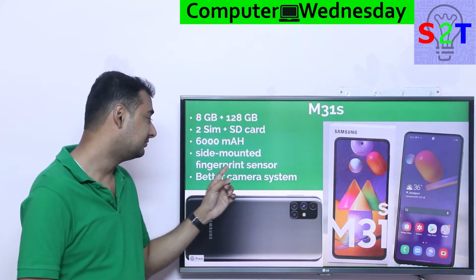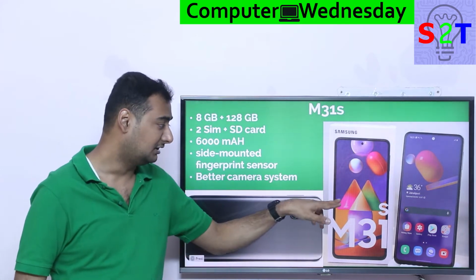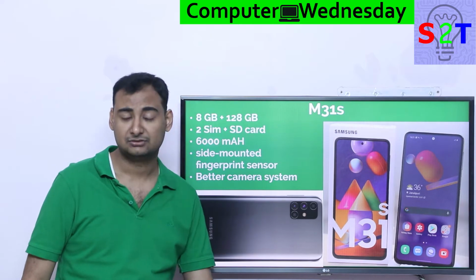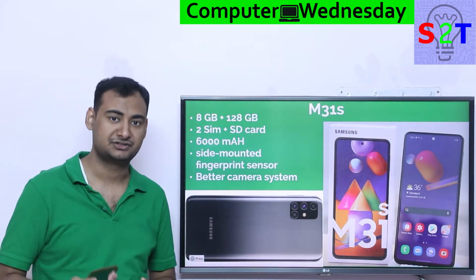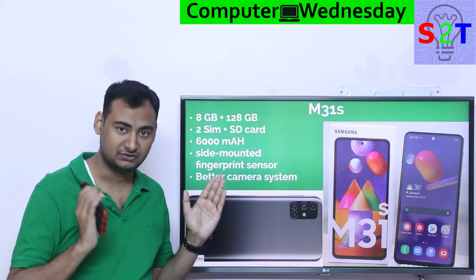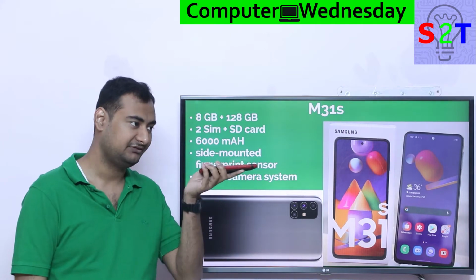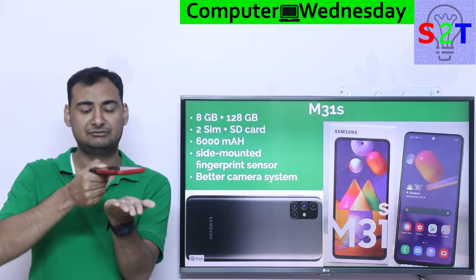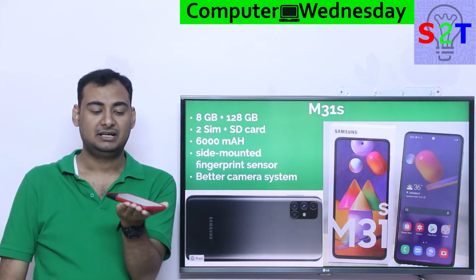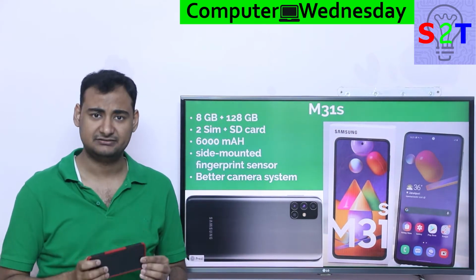Another aspect, it has a side mounted fingerprint sensor. Now you may be like, shouldn't they have included an under screen fingerprint at this kind of price range? Now if you deal with attention issues, where you want to remove clutter from your life and focus exactly on where you want to focus, a mobile phone would be a very big problem for you, because if it's unlocked through the front screen, you have to keep it face up on your table, and because of notifications you will keep looking into it. So that's a very big problem.